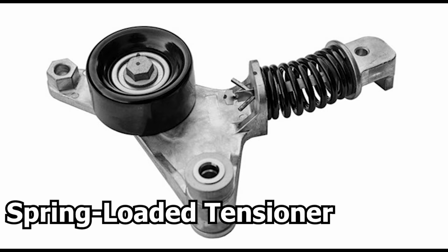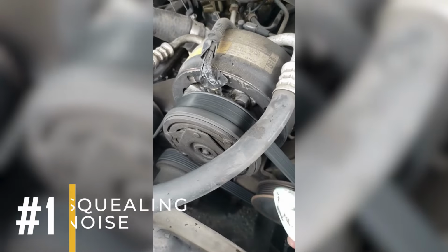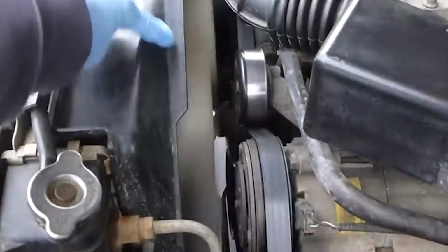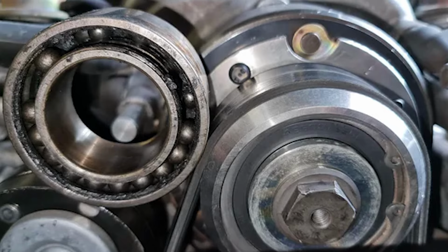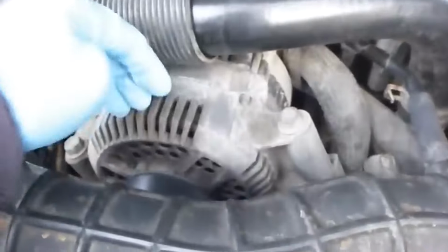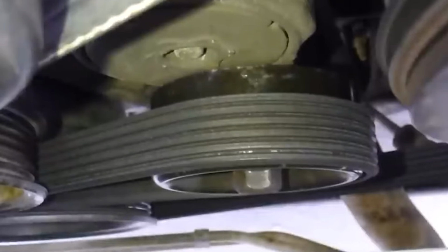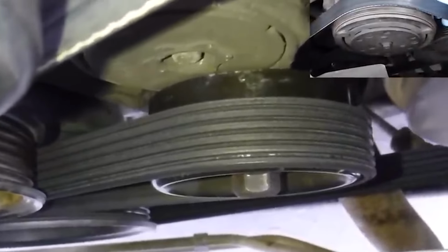Now, let's go over the symptoms of a faulty belt tensioner. Symptom number 1, squealing noise. If the belt tensioner doesn't press enough on the belt, it might slip and make a squealing noise. A grinding sound could mean grease leaked from the pulley bearings, drying them out and causing the noise. Continuous squealing often means the idler or tensioner pulley is stuck. Or, if the bearing has too much resistance, the pulley spins slower than the belt, causing slipping and squealing.